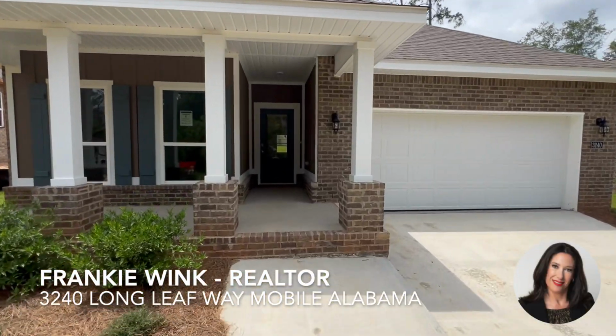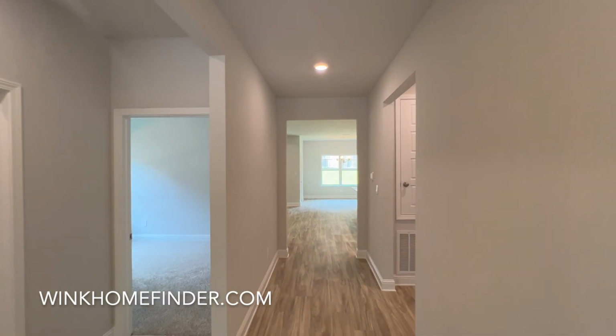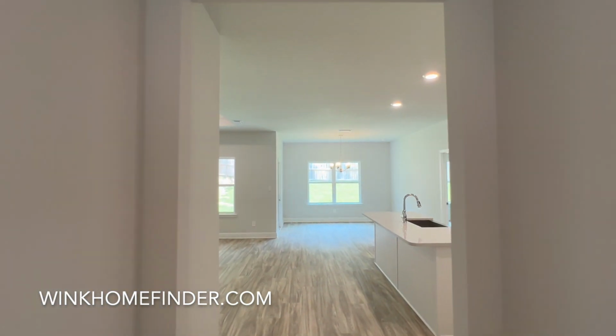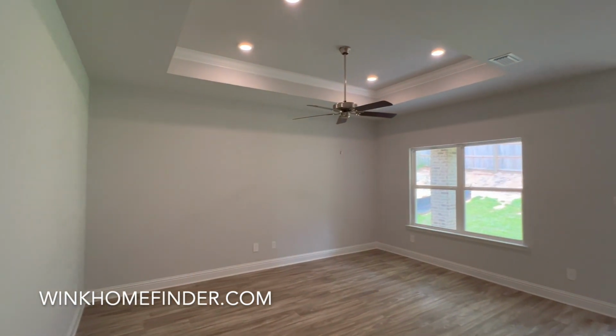Welcome to Falling Leaf. This is one of our newest gated communities in Mobile, Alabama. This is a gold fortified home. It features 3 bedrooms with 2 full baths. It's over 1,700 square feet.